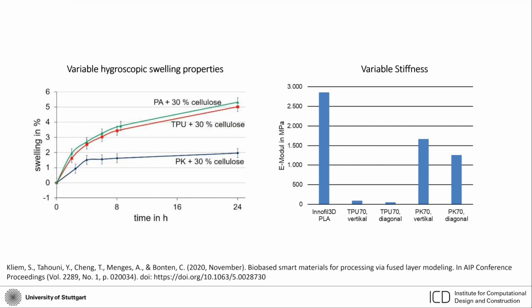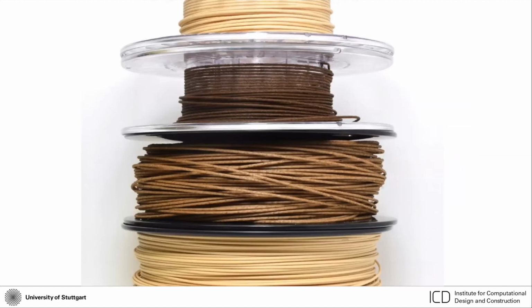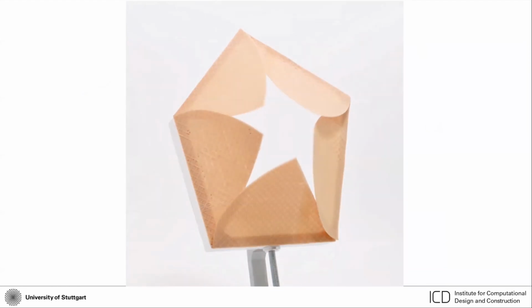And now, what this process brought to us is that we were suddenly able to create a range of different filament materials. For example, flexible active materials, which were produced by mixing bio-based TPU with the cellulose content, or PA, which is basically nylon. And within this process, we were able to produce a palette of filament materials, active and restrictive, stiff and flexible materials, which we then used to 3D print our hygromorphic structures.